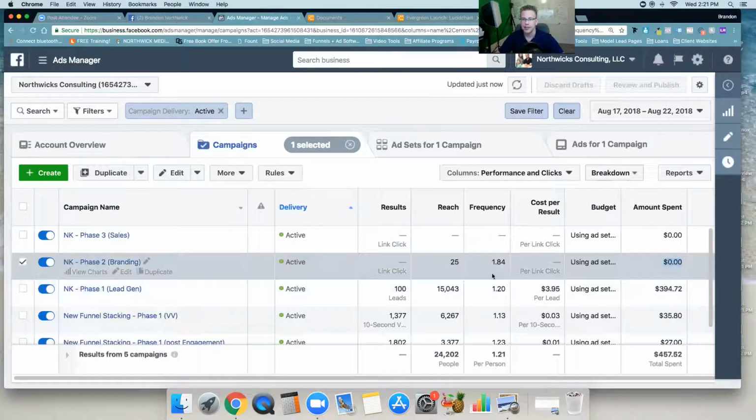No money's being spent and we're getting put back into it. You can see the frequency is already at 1.84. What this means is that this has reached 25 people that have been retargeted of the 100 leads. And of those 25 people, they've been seeing my ads about 1.8 times already because, again, we just started to build this up, but we're generating 20 to 30 leads, sometimes 40 leads a day.